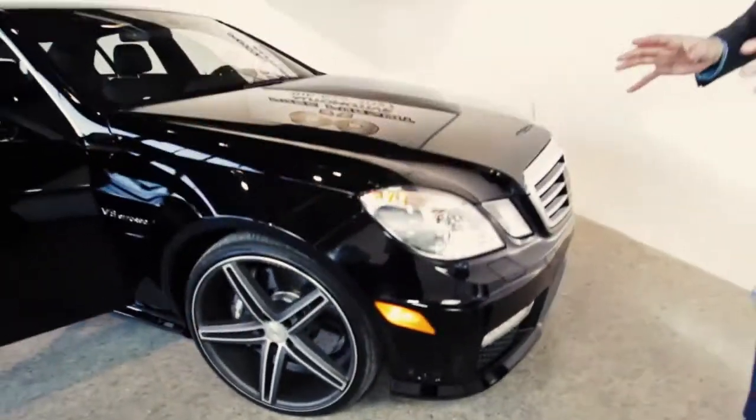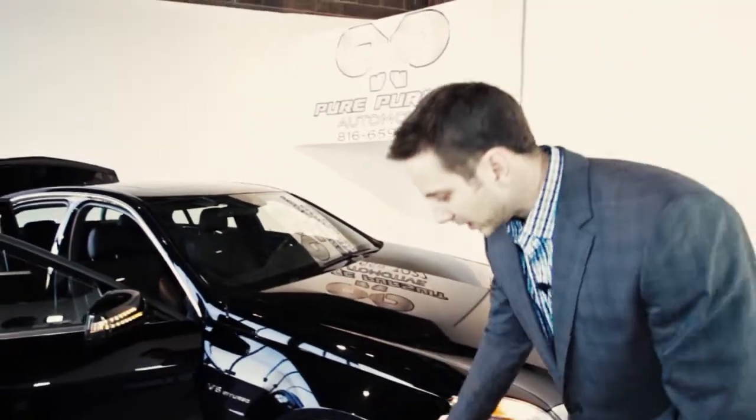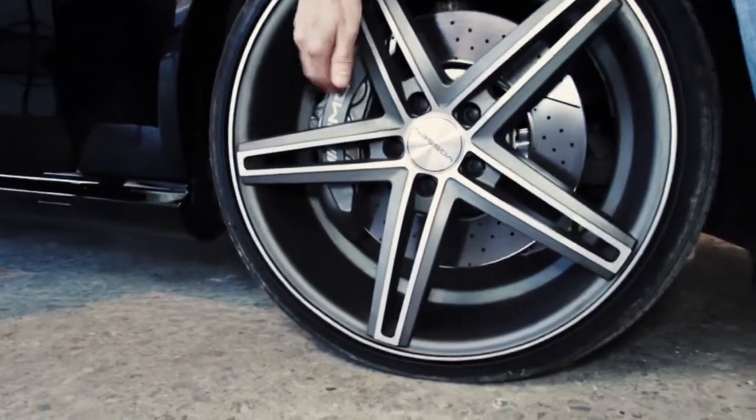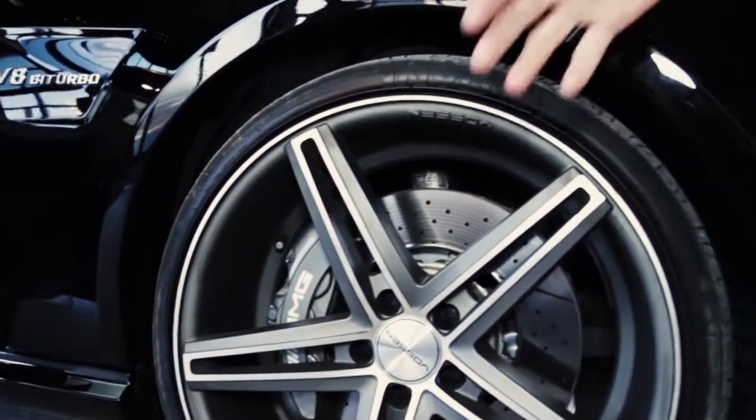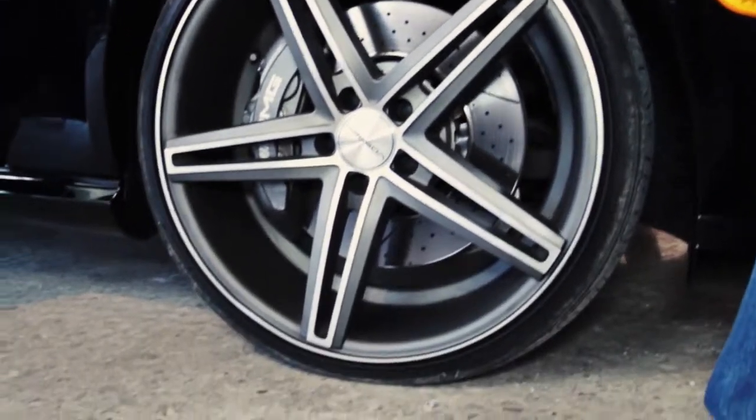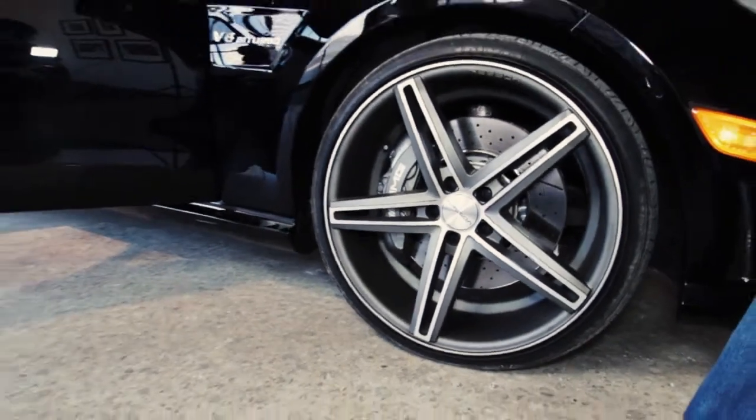Great feature of this particular car is these aftermarket 20-inch wheels, all aluminum by Vossen. Great AMG calipers, great touch on that. Again, drilled and slotted. You can see the condition of the rotors and the calipers, as well as our Nevo 20-inch tires. Great condition there.